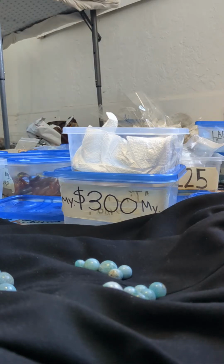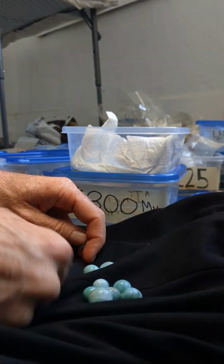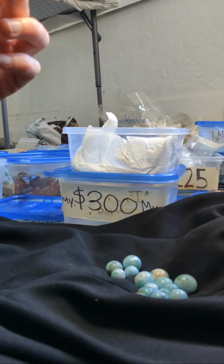Let's go through a bunch of small ones, and so they'll all be $9 each. It'll be like a lightning round because these things are under 10. So piece number 1, beautiful little Larimar sphere.